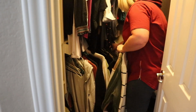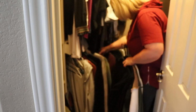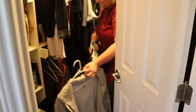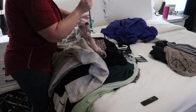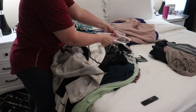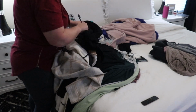So I'm going to start in my closet first. I actually redid this closet several months ago, and I clearly did not keep this up. So I am going to try this again, and we're gonna throw out a bunch of stuff. And when I say throw out, I mean I'm actually gonna donate everything. But I am going to try to cut everything down by 50% in my closet, which is very, very challenging for me.